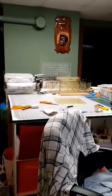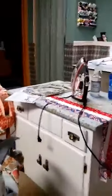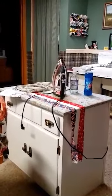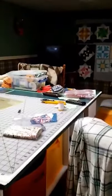What else can I show you? I have a handy husband, so that helps. He made this cutting table for me. And he also took an old vanity and put a press cloth on top of it, so I don't have to get up and down to iron. I think that's about it.